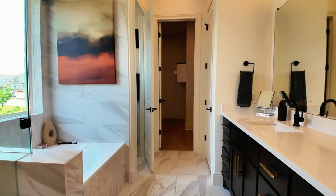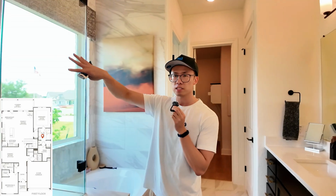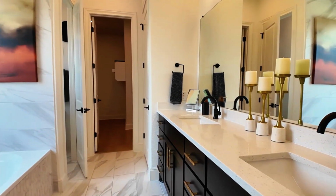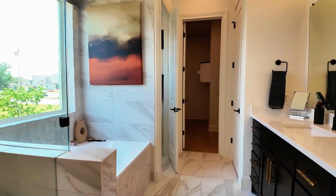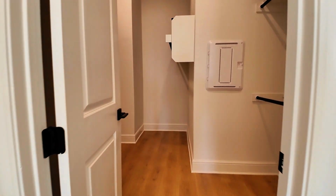But then I like having a picture window here, bringing in natural light when I'm taking a shower, right here in the standing shower, or taking a bath right here in the tub. A lot of primary bathrooms now, they don't have tubs, so I appreciate that they actually have a tub in this place. And then here we are in the master walk-in closet.